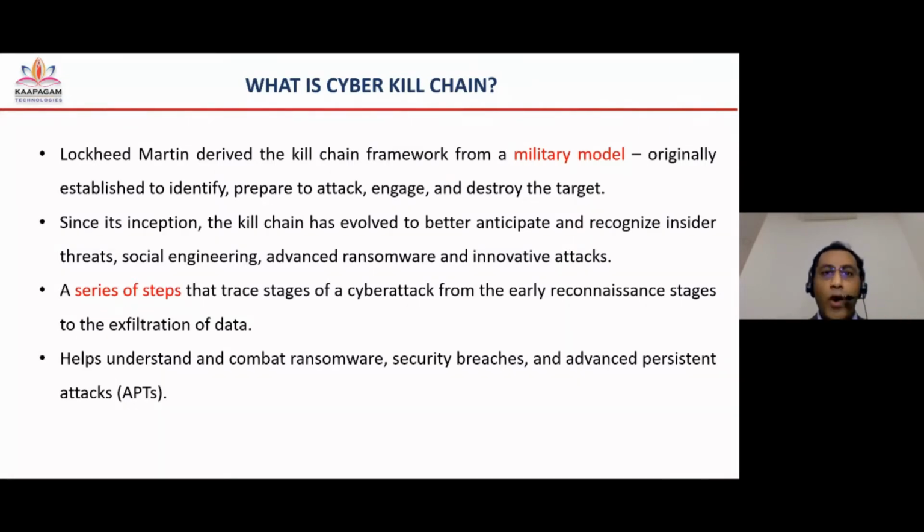Guys, one more thing. Whatever I'm explaining to you now on every stage, we will show you a live demo for each of that stage in the 45 minutes that comes after that 15 minutes exercise session that's going to follow after my session. Okay, so from inception, the kill chain has evolved to anticipate and recognize all kinds of attacks, right? And there's a series of steps, as I explained to you.